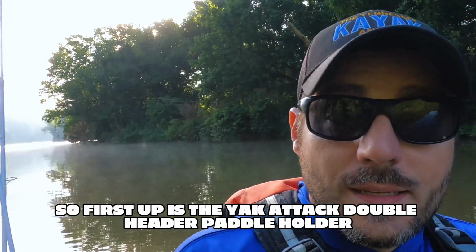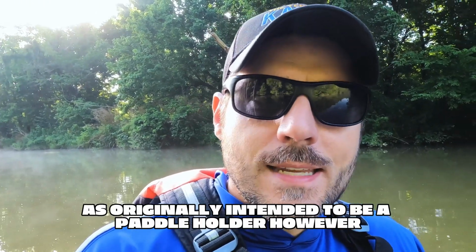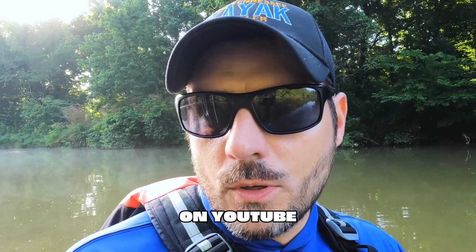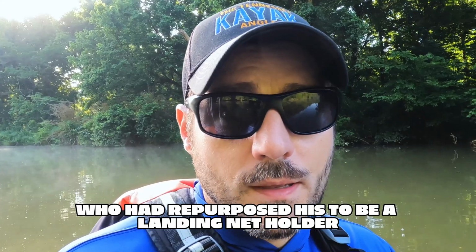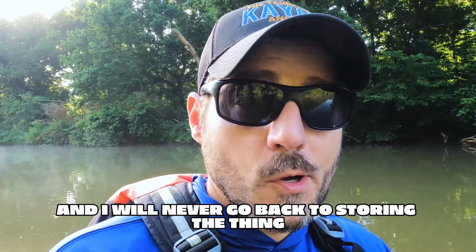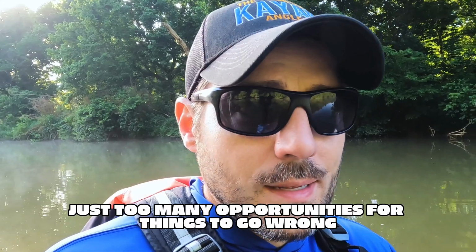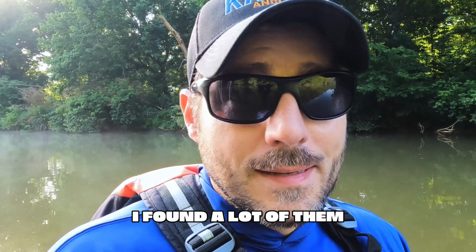So first up is the YakAttack Doubleheader paddle holder. And as the name implies, it is originally intended to be a paddle holder. However, I saw another guy, Chris Hogan, on YouTube who had repurposed his to be a landing net holder. And I will never go back to storing the thing folded in a rod holder behind me. Just too many opportunities for things to go wrong. I found a lot of them.